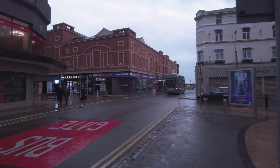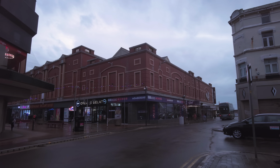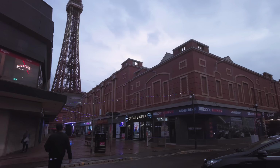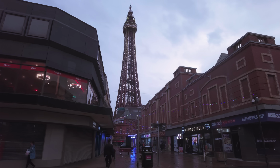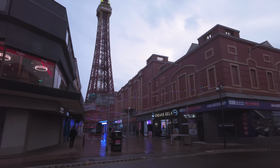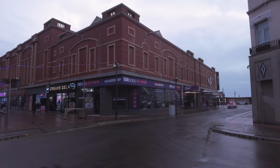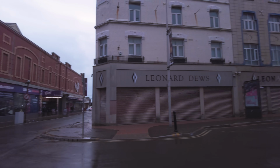But we'll get a good view of the tower in a minute. Let's have a little look, shall we? Down here, Bank Hey Street. Oh, look at that, folks, come on. This is what it's all about. There you go, folks. Blackpool Tower. And just over there is Viva, the entrance to Viva for the best entertainment in Blackpool. I've done a couple of videos in there if you want to check them out.